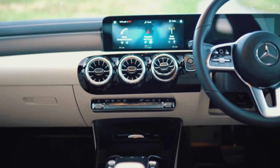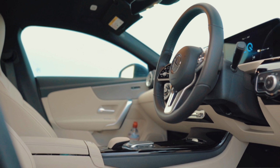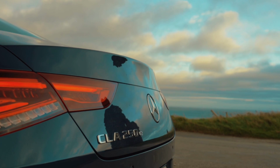If you decide to go for the CLA, it's specifically for the interior, the swooping roofline and pillarless doors, and for that extra little bit of glamour. The lineup starts with the 180 and 200. Both use the 1.3 litre 4-cylinder turbo petrol with cylinder shut-off for better fuel economy. The former has 134 brake horsepower and the latter 161 brake horsepower. Then you've got 187 in the CLA 220 and 221 brake horsepower in the 250.